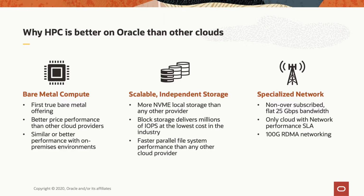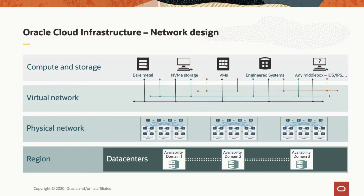OCI provides a specialized network that is not oversubscribed, so you won't be getting a lot of noisy neighbors affecting your performance. It's also a flat network with 25 gigabits per second bandwidth and is the only cloud with a network performance SLA. We guarantee that your resource performance should be greater than 90% of the published performance 99% of the time. Lastly, we also provide a 100 gigabit per second RDMA network to run tightly coupled workloads across clusters of HPC nodes. This RDMA network has high bandwidth and ultra-low latency that can go as low as 1.5 microseconds, which we will talk about in the next couple of slides.